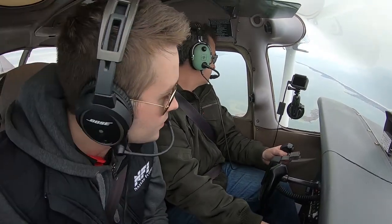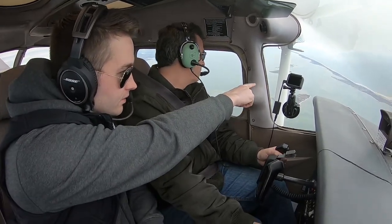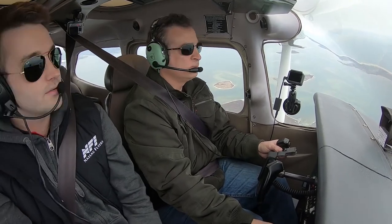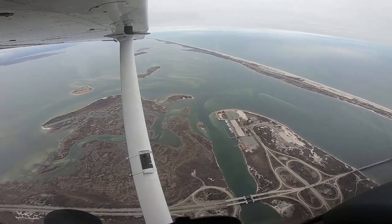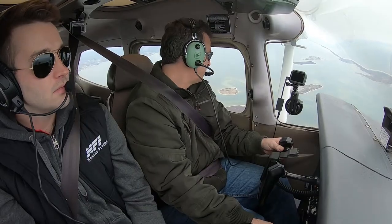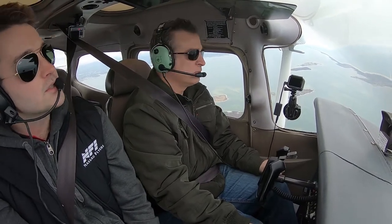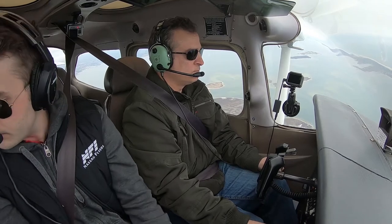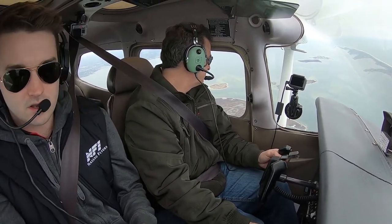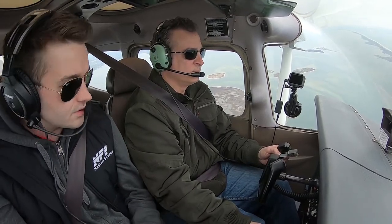So what we can do is, do you see the lighthouse right there, the black and white one? Yep, Fire Island Lighthouse. So let's go ahead and do turns around a point around the lighthouse. We'll bring it down to 1,000. Descending to 1,000 and going toward the lighthouse. For ground reference maneuvers, we want to be between 600 and 1,200 feet, so that's an easy number to stay at. You can also turn the landing light off.